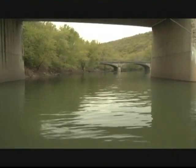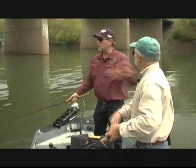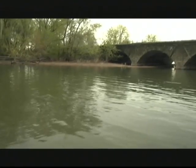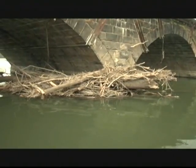Oh yeah. A lot of times a muskie will come up in here, especially right here in between the railroad bridge and the highway bridge. This pool right here, I've caught a lot of muskie in here. There's a log jam up against the railroad bridge there. They'll hide down in those sticks.